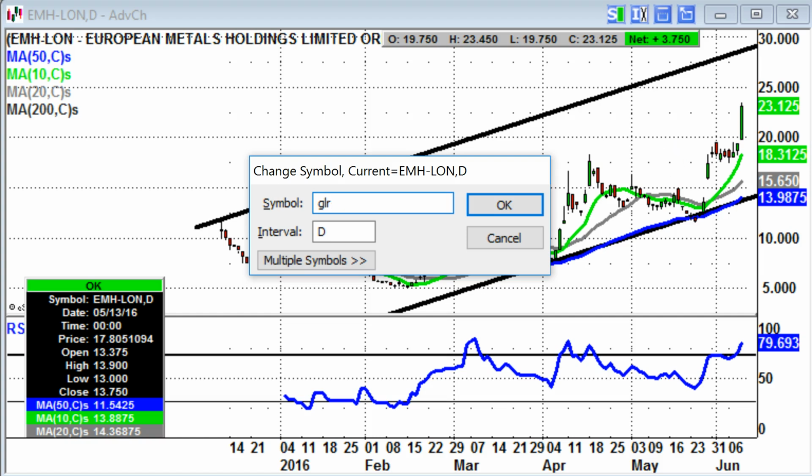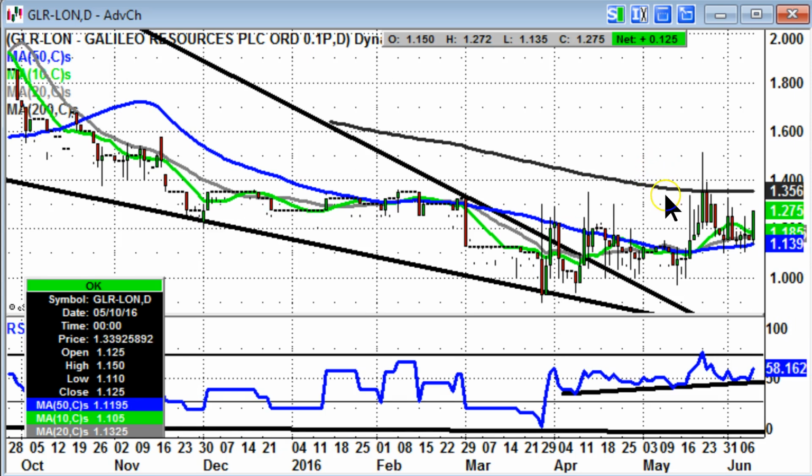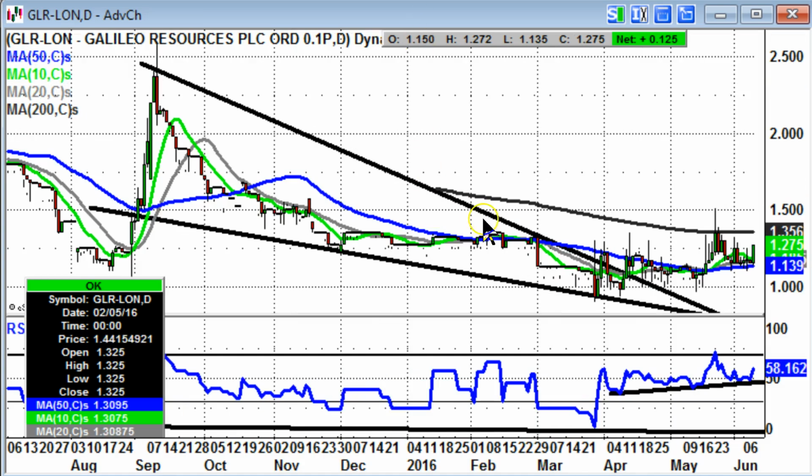Going on to another Twitter favorite, I would say Galileo Resources basically took off with this break of the falling wedge, or the triangle, from last September. Good support at and above the 10-day moving average at 1.13 pence. Should see a decent move here towards the 200-day moving average and up to retest 1.5 pence resistance for May. But the real fireworks here should start with a weekly close above the 200-day moving average, allowing us to then go for a retest of the best levels of the last year at 2.5 pence plus. So basically above 1.5 pence, heading for 2.5 pence.